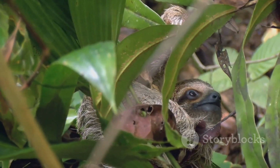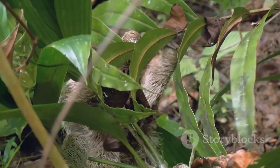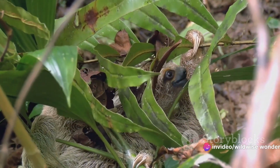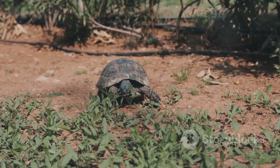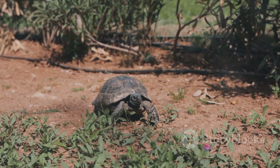Slowness also serves as a unique form of camouflage. By moving slowly or staying still, these creatures can blend into their surroundings and avoid detection by predators. This strategy is so effective that some predators may even overlook a slow-moving animal, mistaking it for a part of the landscape.